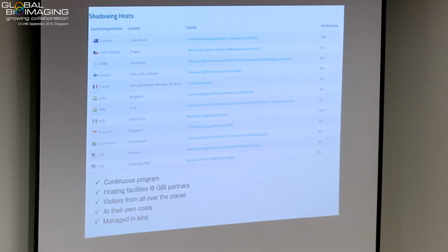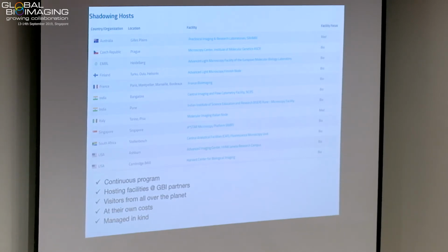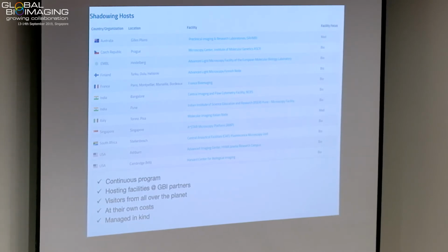This is a continuous program. We don't have deadlines anymore because we don't have travel grants to assign. So it can be managed continuously. The hosting facilities are all Global BioImaging partners or part of the network. The visitors can come from everywhere now, but they need to travel at their own cost. And this program is managed in kind. Alessandra and I do the work with this.